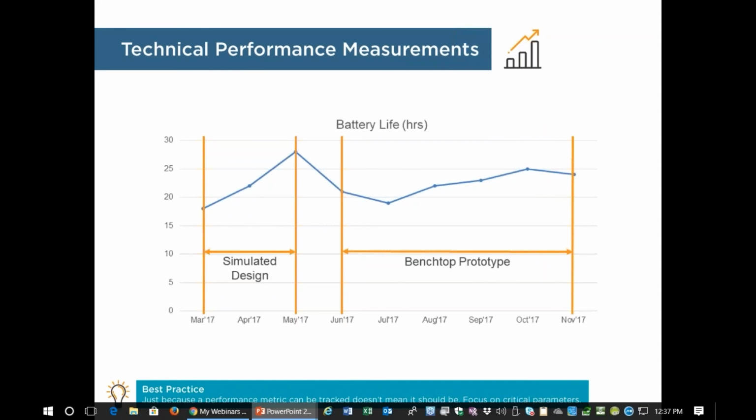The best practice note here is, again, in my opinion, a very important one. Just because a performance metric can be tracked doesn't mean it should be. I see that a lot of people will say, well, what's the TPM on, for example, the servo drive size? Well, it doesn't matter. No one cared about size. It wasn't important to the project. So you're wasting time trying to track that.